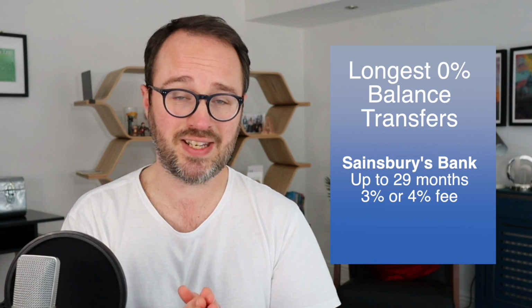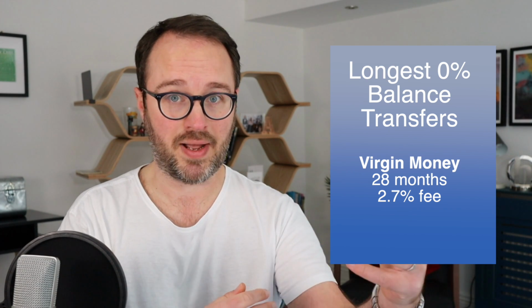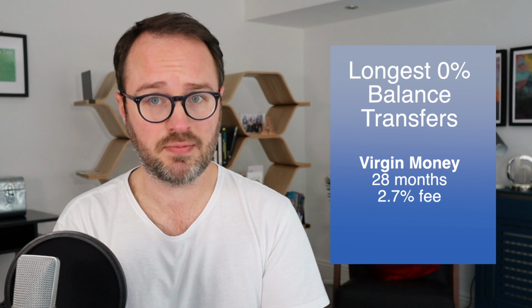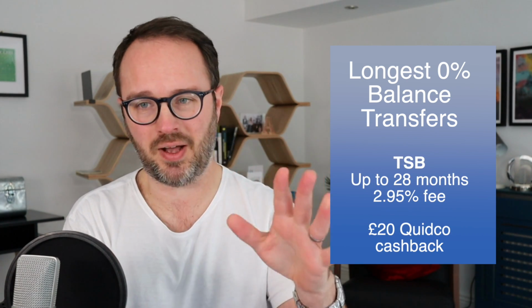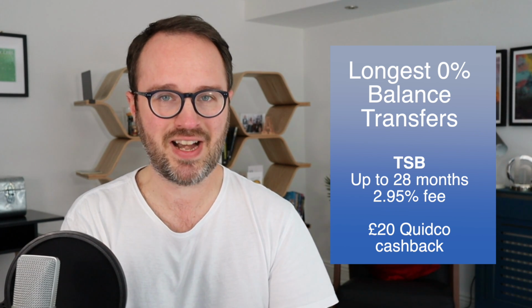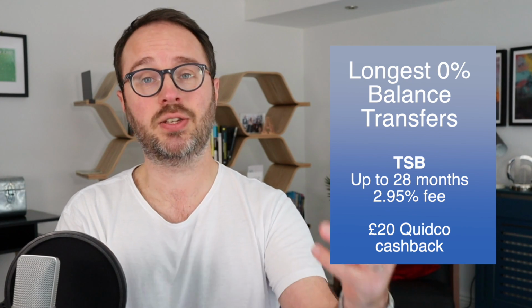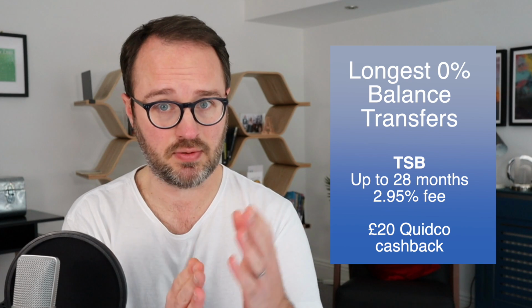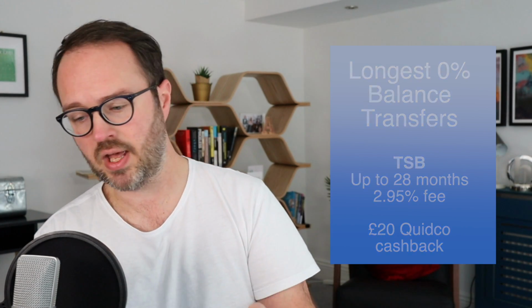You can also get 28 months guaranteed with Virgin Money. That means if you are accepted to it, you will get the full amount, but there's no extra bonuses with that. You can do eligibility checkers for Sainsbury's and for Virgin Money. The other one I'm going to tell you about now, TSB, you can't do an eligibility check. So this is a bit of a weird one. If you really, really need this balance transfer, I would avoid it. However, if you do go via the cashback site Quidco, you can get a £20 bonus, which will more than probably cover the fee that you have to pay. You get up to 28 months there, so you might not get the full amount, and the transfer fee is 2.95%.